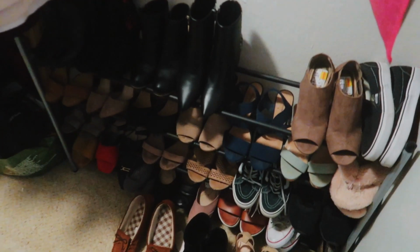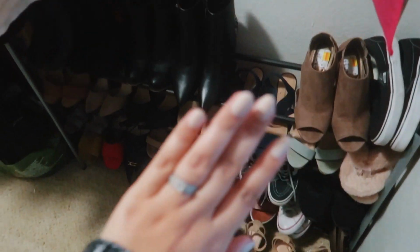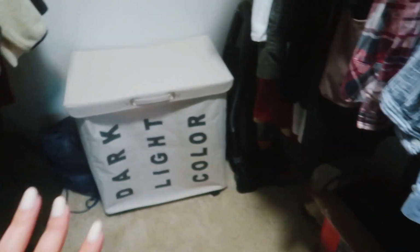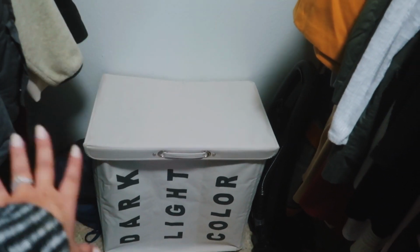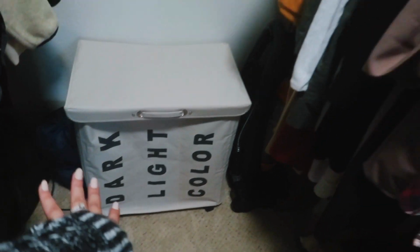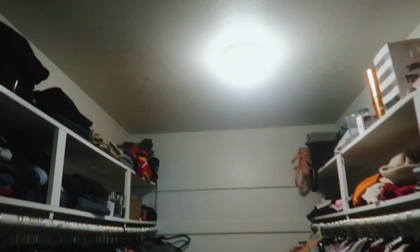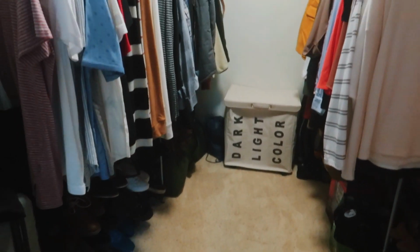So when you come in, I have a bunch of shoes. So I have my shoe rack up there, and then down here I just have a bunch of random stuff. And then we have our laundry basket here of darks, lights, and colors. We have Jesus's marine stuff in there, and just a bunch of his pants up there. So we honestly have so much space. We have so much closet space, which I honestly love. So no one really uses this except for us, obviously.